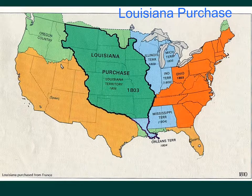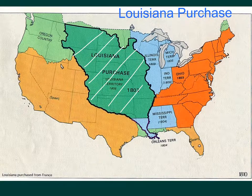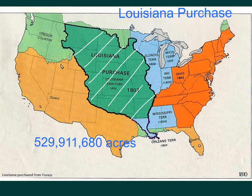When we talk about westward American expansion, we've got to talk about the Louisiana Purchase. This is a monumental purchase that America makes from the country of France. Notice this large piece of land all through here. This is the Louisiana Purchase territory. It is a massive region all through here. We're going to buy it. Notice how big it is. It is ginormous.